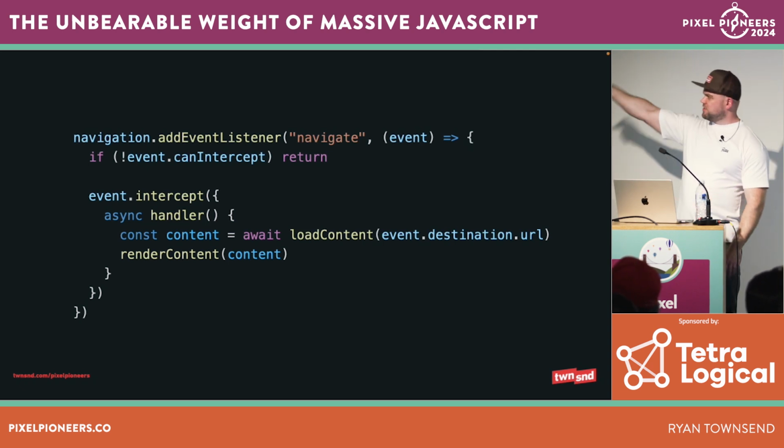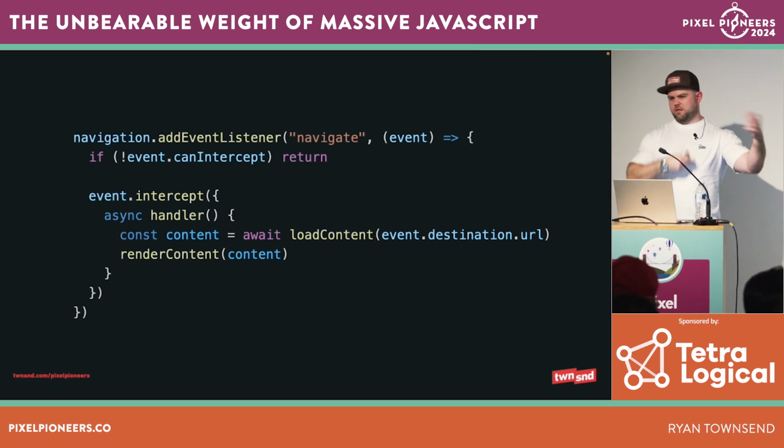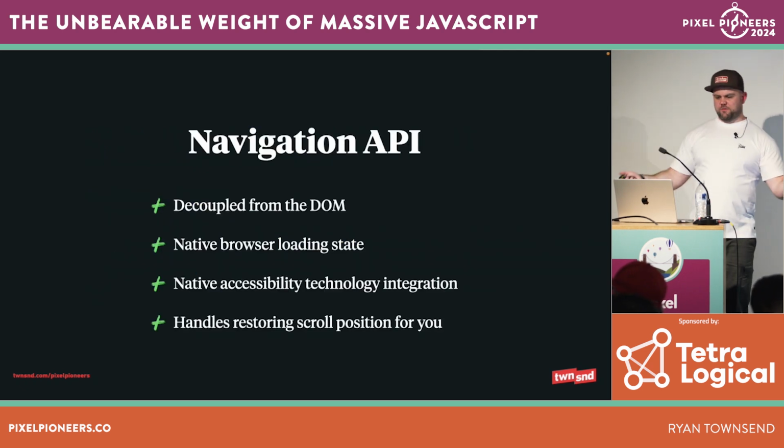And it's as simple as this. You literally just attach an event, choose whether you want to intercept it, load some content maybe, and then re-render. Simple as that. And this is a perfect place that you can put in those view transitions. So it's decoupled from the DOM.